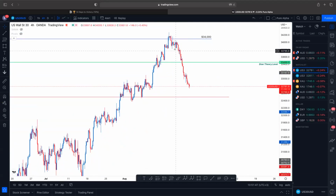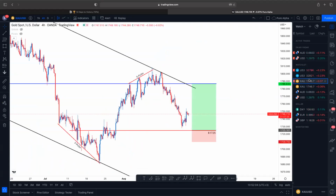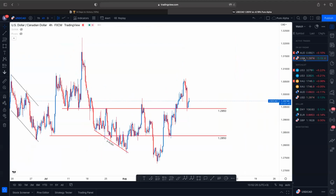We've not had any correction since the market broke below the Dow theory level. So I'll be looking to see if we can get a good buy at this level, at the $32,000 mark, back to the upside. So that's basically what I'm watching. If you've understood well, I'm really looking for longs on most of my pairs, which means I'm looking for shorts on the dollar. I'm very short term on the dollar, looking for the market to go here. And if that happens, then most of my pairs are going to move to the upside and USD CAD continue moving to the downside.